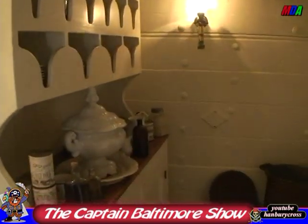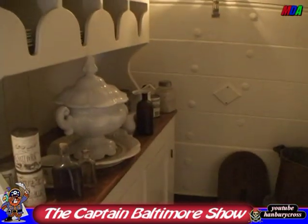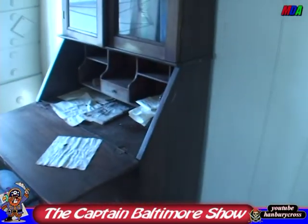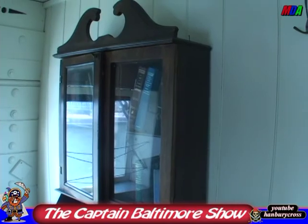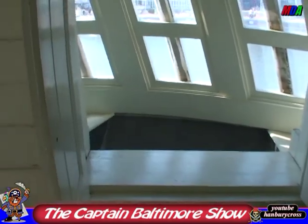This is the pantry. This is where my cook keeps the provisions that are just for me, that nobody else has access to. And this would be my office. No computer, but we get by. This is the port washroom.